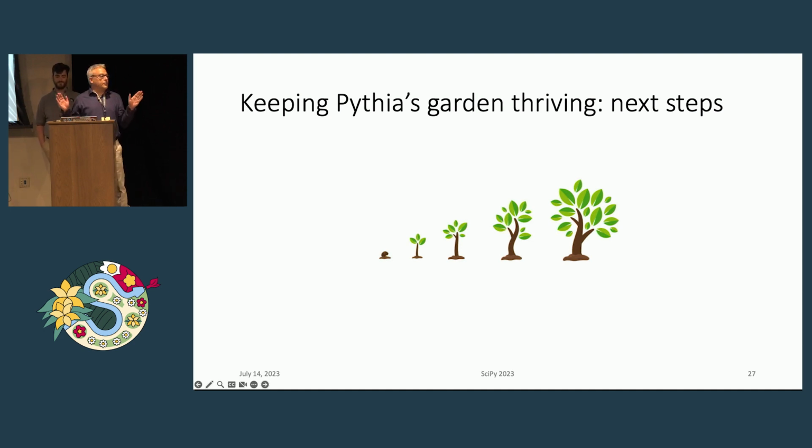And the one thing I'll also highlight is that we have an annual hackathon. We just had one in June that had about 40 participants, so we're talking about 30 or so folks who are outside the core group, and we're actively planning next year's hackathon, which we hope will be even bigger and better. Thanks so much, and we'll be happy to take any questions.